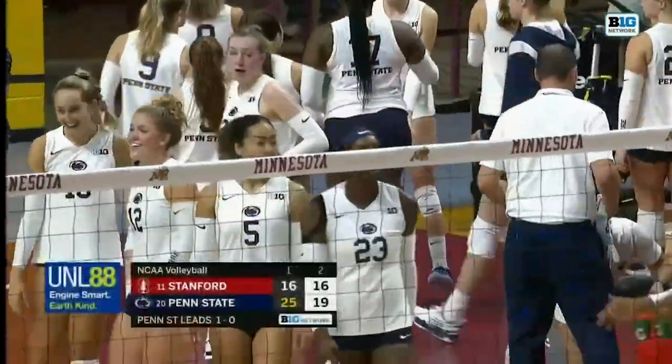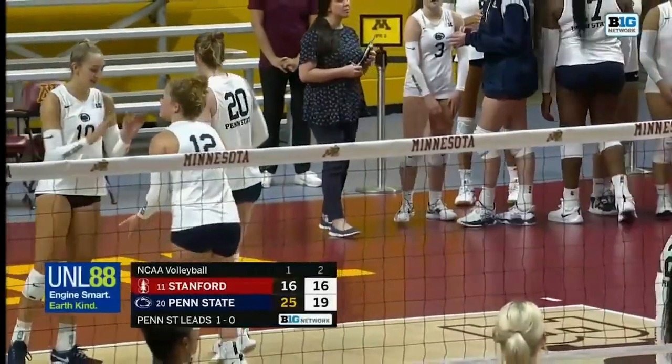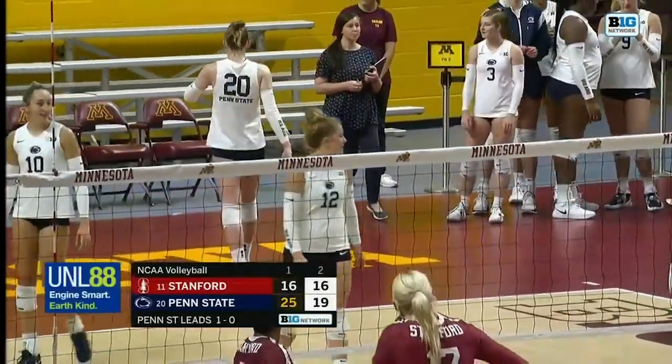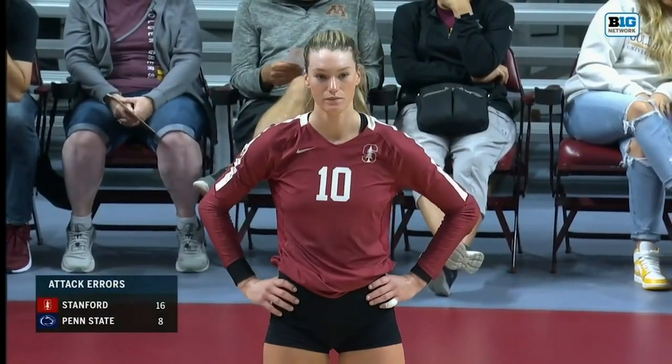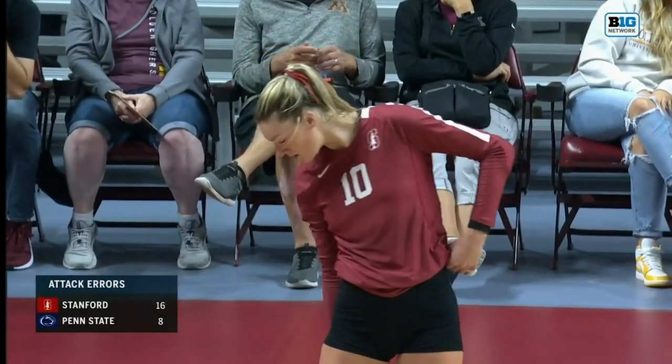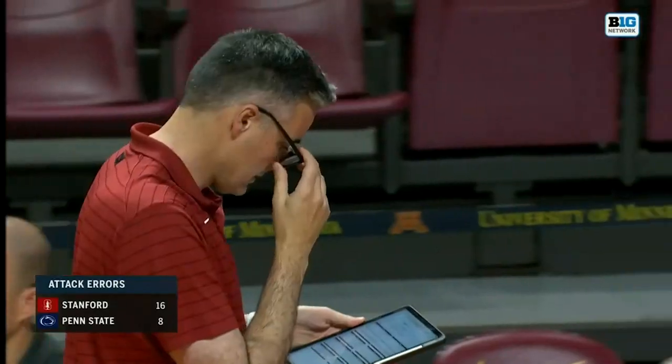Taking a look at the score, Penn State leading Stanford. What's gone wrong? It's the errors. They're shooting themselves in the foot. It's similar to what we saw against Florida last Tuesday for them. You know, they had 21 service errors, 31 attack errors, and we're seeing the same thing tonight. Almost an entire set for them.